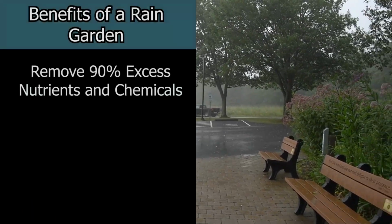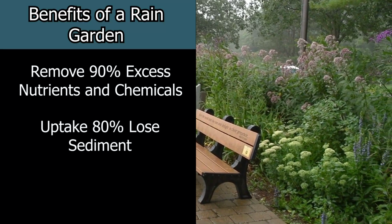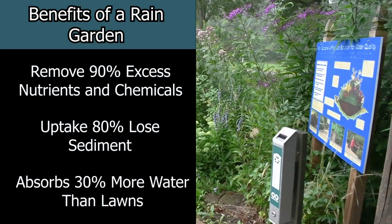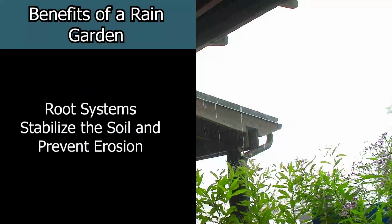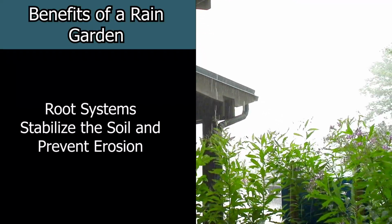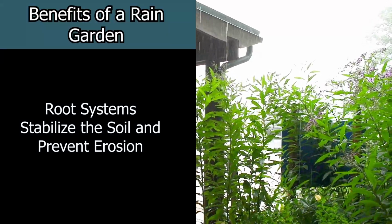Statistically speaking, rain gardens can remove 90% of excess nutrients and chemicals and up to 80% of loose sediment from storm runoff. Rain gardens are also more efficient, absorbing 30% more excess water than lawns. In addition, not only do the deep and intricate root systems of rain gardens help filter, but they also help stabilize the soil and prevent erosion.